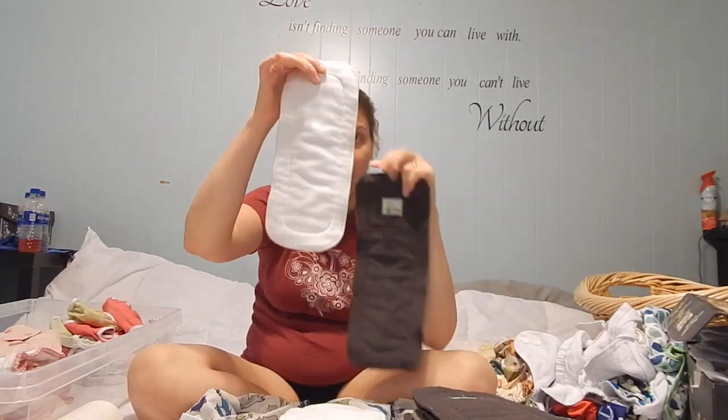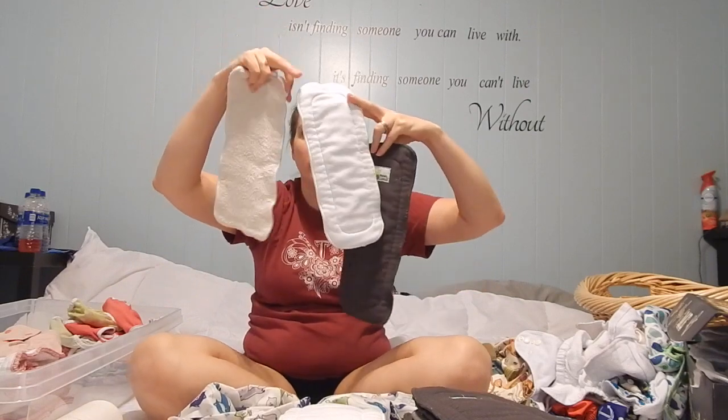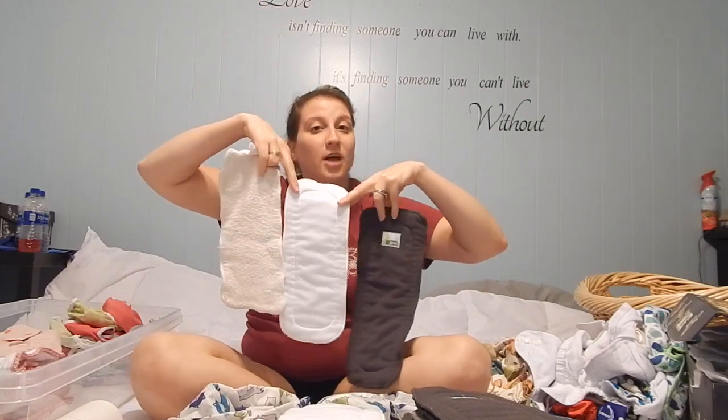So you have charcoal bamboo, regular bamboo, hemp. Okay, visual chart there for you. Hemp is your best option. Charcoal bamboo is your lowest option, but still a good option.